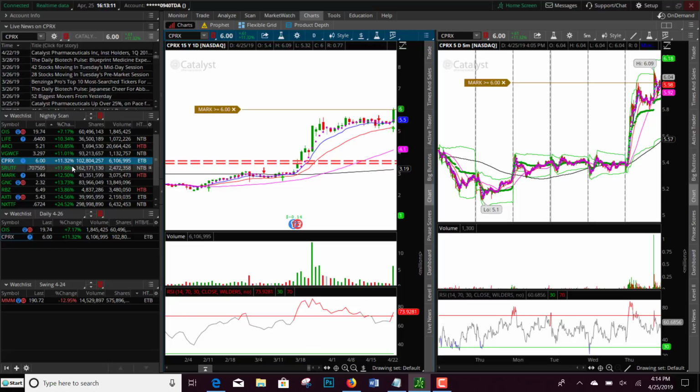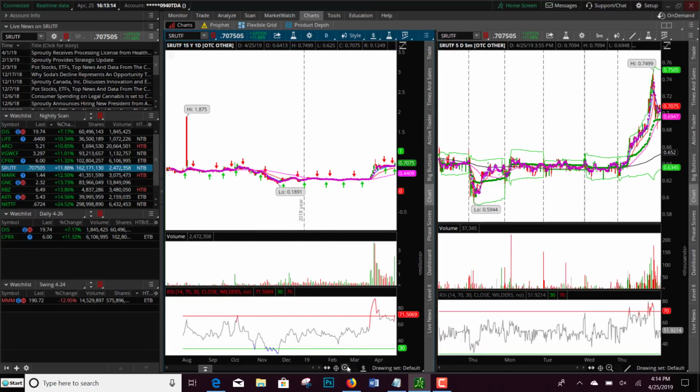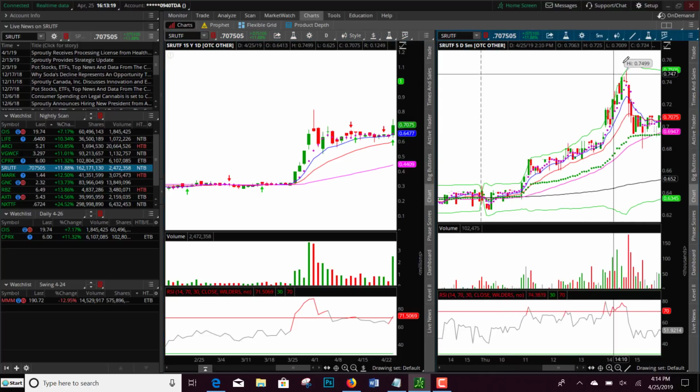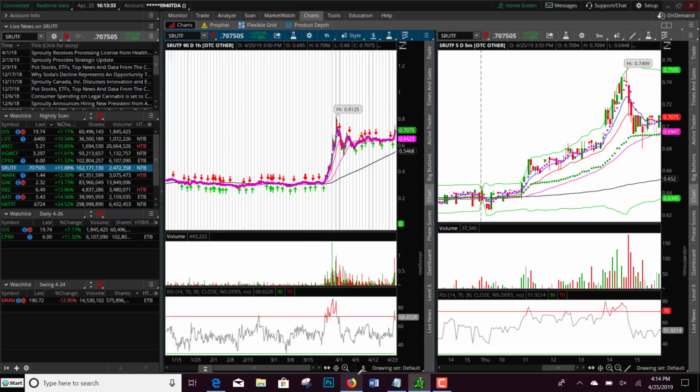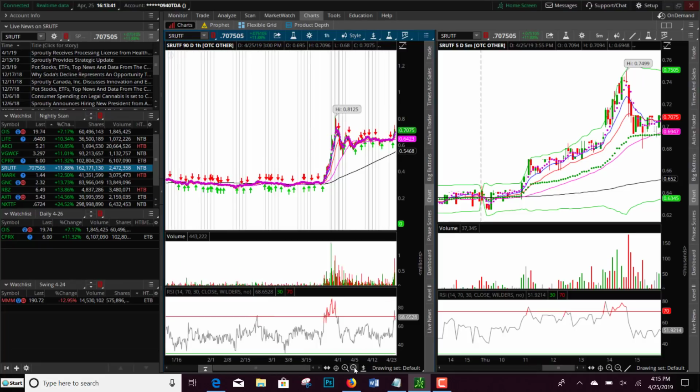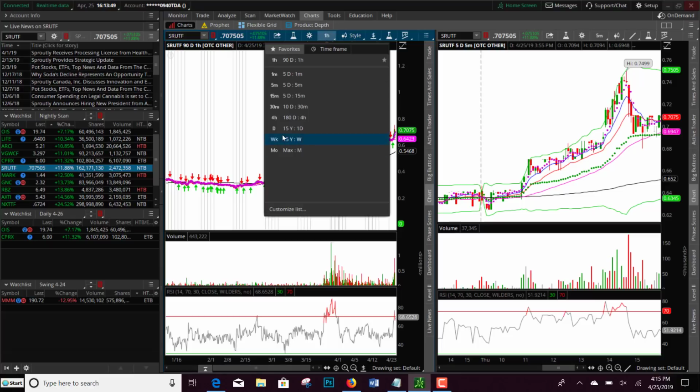Okay, let's take a look at SRUTF. All right, so I don't like that it ended on sort of this FU pattern, but it could be a bear flag. You can also see a bull flag trying to form. Let's take a look at the hourly, see what the hourly shows us. Not a fan of what I see on the hourly. It's sort of like a symmetrical triangle, which it's going to run into resistance pretty quickly.